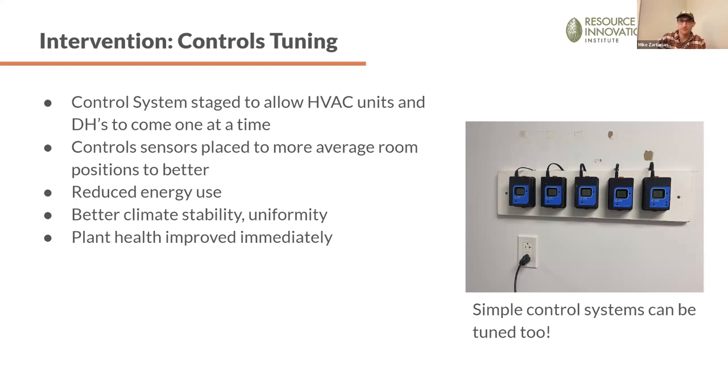They like gradual changes. We placed the sensors for this very simple TrolMaster system. This is not an expensive system, but again, it can perform at a high level. It's just that the sensors need to be in the right place. So we moved them to places that represented the new average of the room much better.